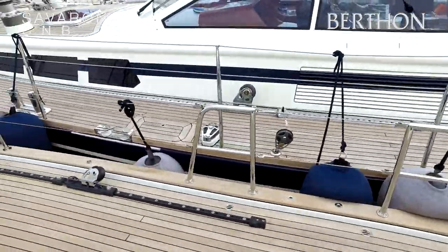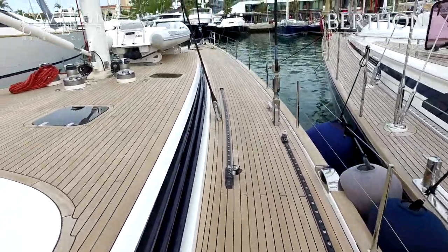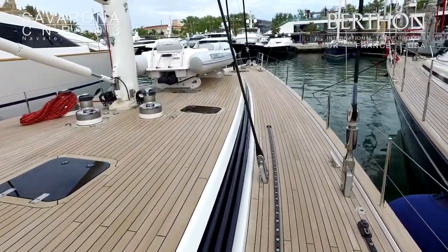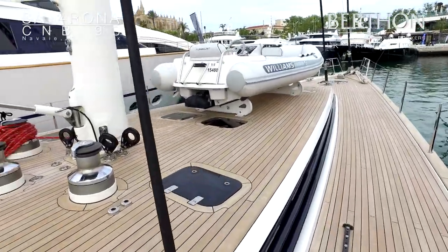Starting forward, you will notice her decks have been replaced, including the toe rails, flush deck hatches, as well as all new deck hardware. She's also been fully painted.